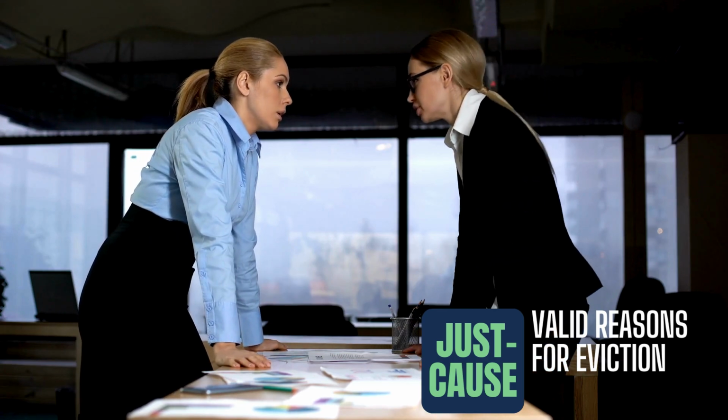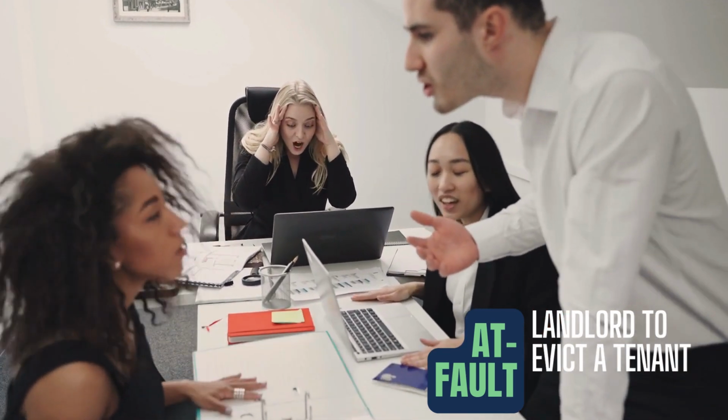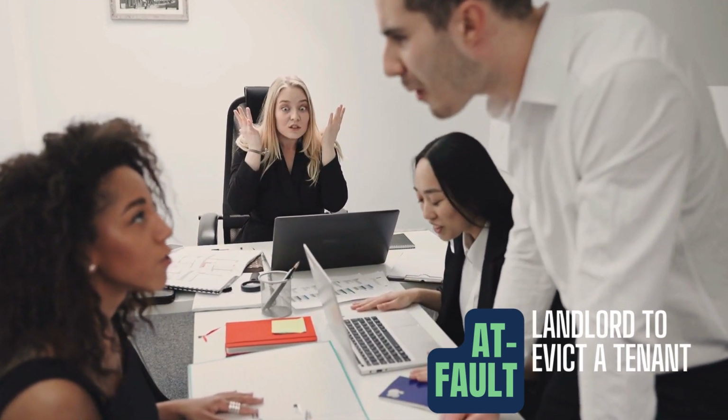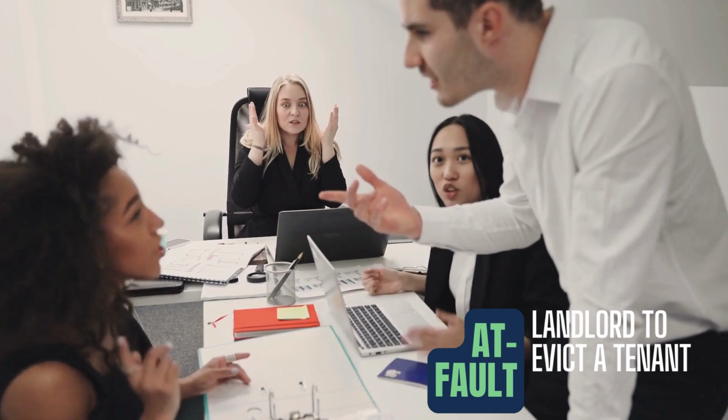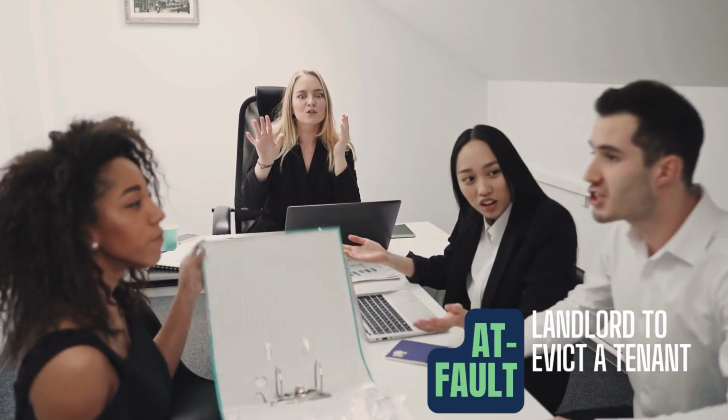Okay. At fault reasons are those that are tied to your actions as a tenant. Makes sense. So, failure to pay rent, violating the lease agreement, causing damage to the property beyond normal wear and tear, or engaging in illegal activities. So like breaking a window or something. Exactly. So what about no-fault evictions?